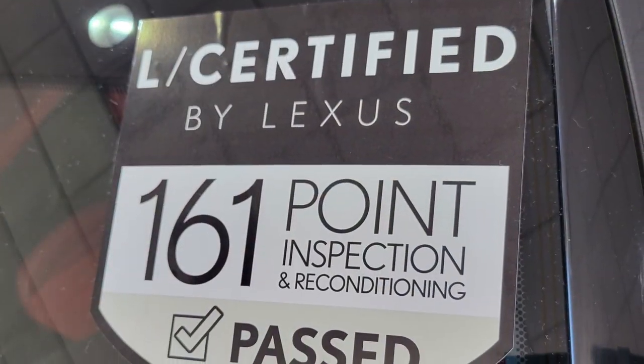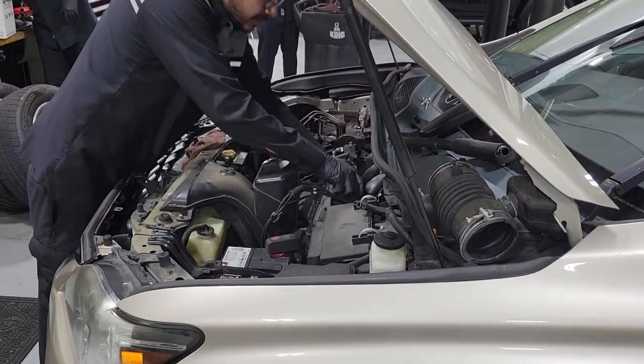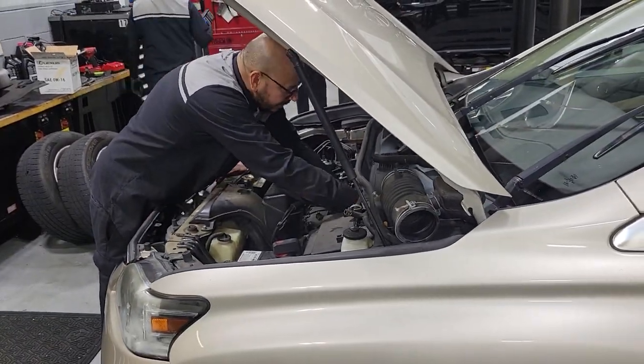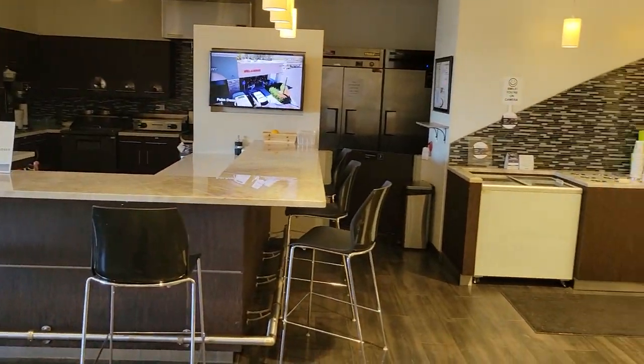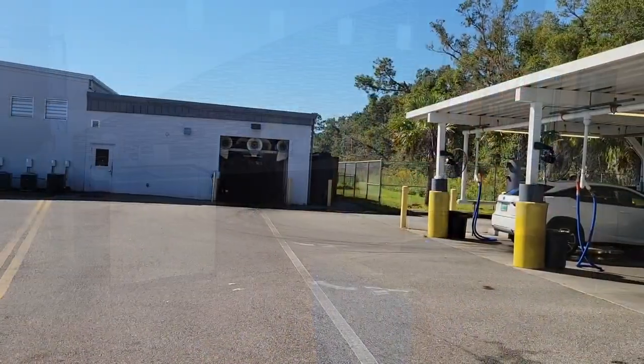All Lexus certified vehicles come with a 161-point vehicle inspection, an unlimited mile warranty for up to 6 years, the next four factory recommended maintenances for 2 years, and a 90-day trial of Sirius XM radio.